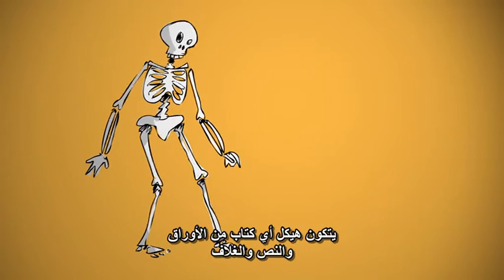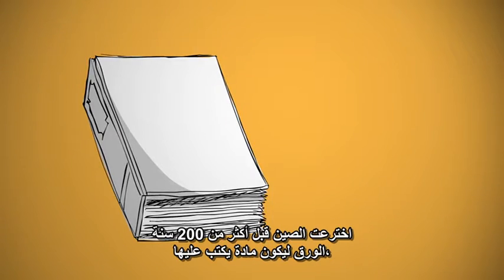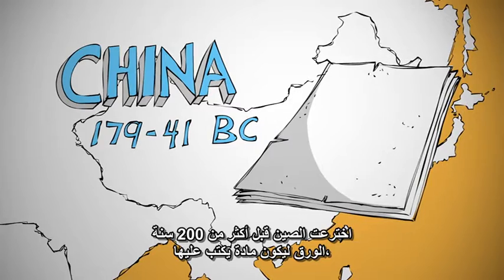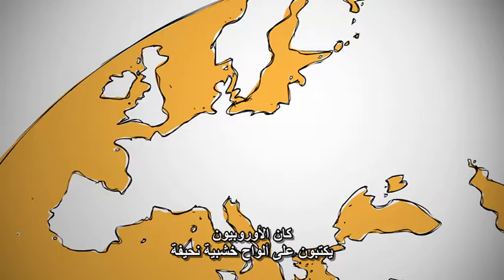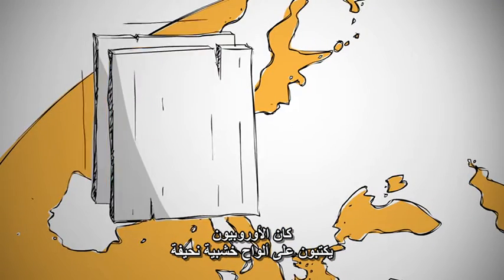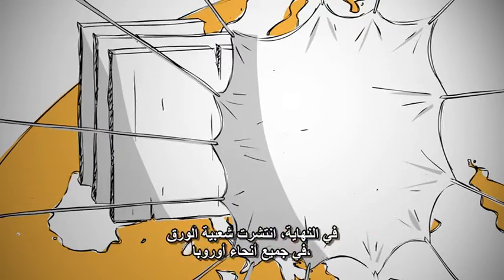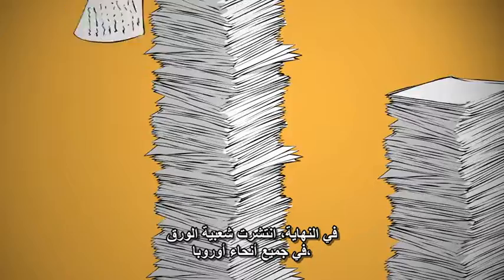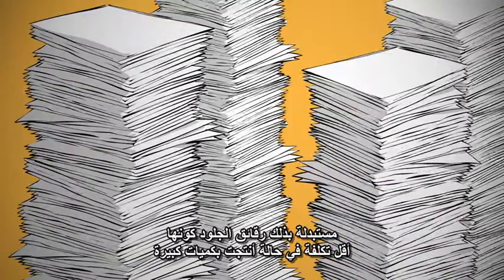The skeleton of the book is paper, type, and cover. More than 2,000 years ago, China invented paper as a writing surface, which was itself predated by Egyptian papyrus. However, until the 16th century, Europeans mainly wrote on thin sheets of wood and durable parchment made of stretched animal skins. Eventually, the popularity of paper spread throughout Europe, replacing parchment for most printings because it was less expensive in bulk.